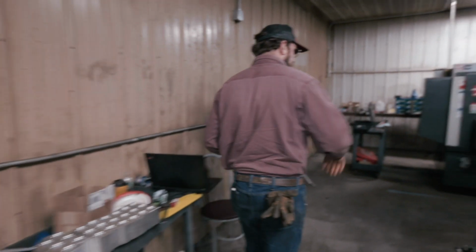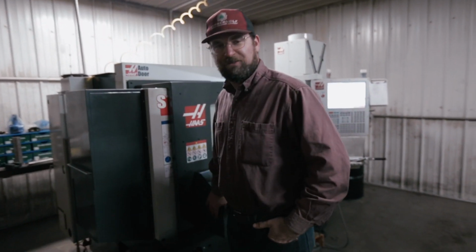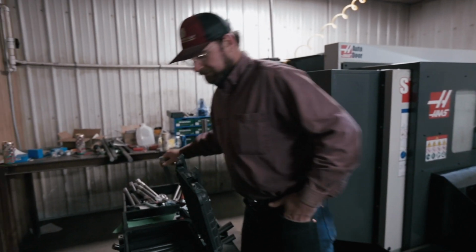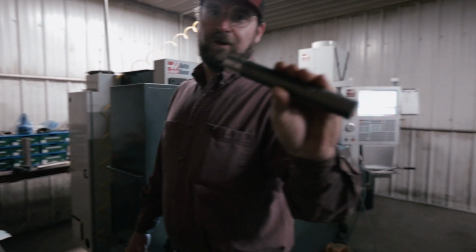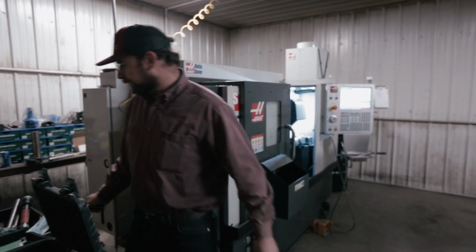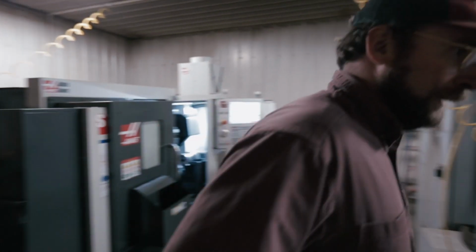And then back here we got a 5-axis, or a live spindle dual axis lathe, my apologies. We make stuff like drive shafts. That's our saw shaft for our processor right there. Spindles, sprockets, that kind of stuff gets made on this machine here. That's pretty much our machine shop. So now let's go over to weld.